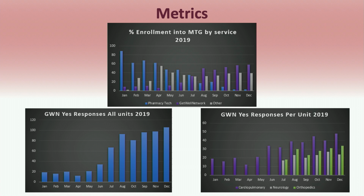By the end of the year, the majority of our enrollments are done by interaction with the Get Well Network, and hardly any are done by our Meds to Go techs, which is great. If they're not in the room with the patients enrolling, they can really focus on the discharge, and that's so important, to improve the efficiency. So that was great, really helpful.